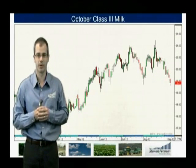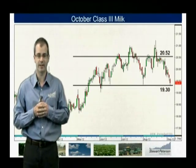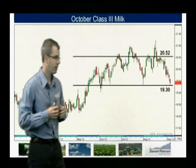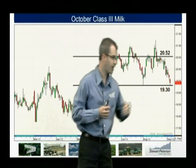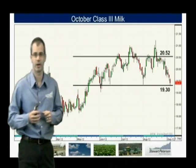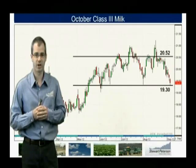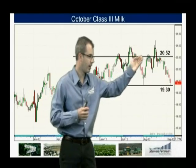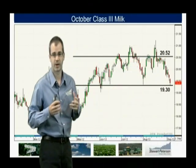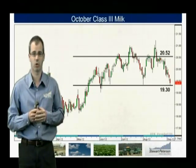Here's a chart of October milk, and as you can see, we have some strong support coming in at the 1930 level based off the recent 3 lows going back to June. You can see a low here, here, and then again today, all coming in that 1930 to 1934 area, so that will be key support in the short term. On the top side, resistance should come in right around the 2052 level, as you can see some resistance at this area in the chart. But again, if we break through that 1930 support, prices should head lower in the short term.